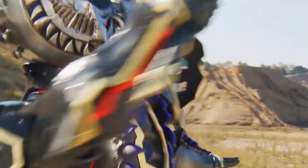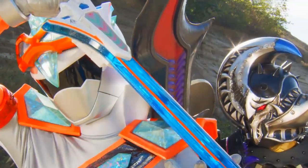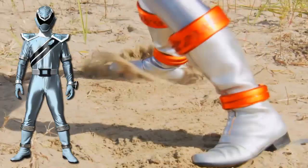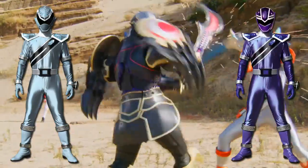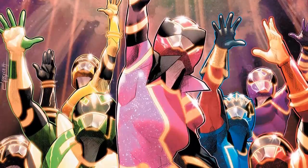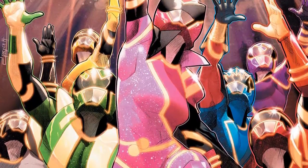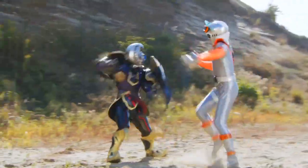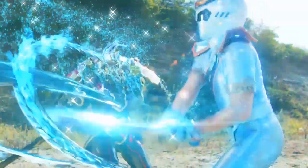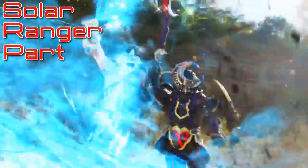In the flashback fight with Garza, he would obviously be in a different suit, and Garza would obviously have a Ranger suit as well, and their Kiramager equipment would basically look just like the Solar Rangers. You know, it's not really meant to be like, look, these are Solar Rangers, this is the Splintered Star, but the intent is you see these two as purple and silver Solar Rangers, and you connect the dots from there. This whole thing is like Solar Ranger Part 2, I guess.